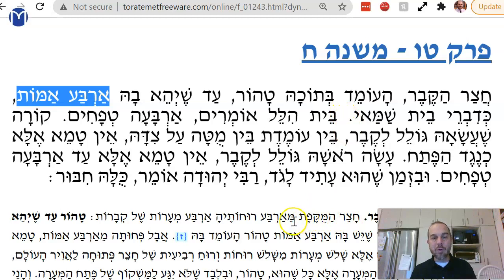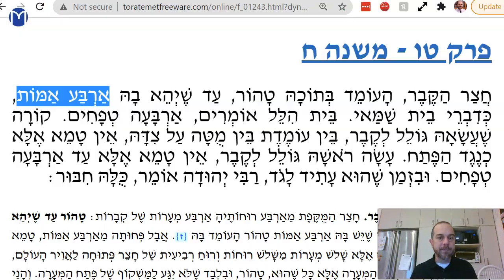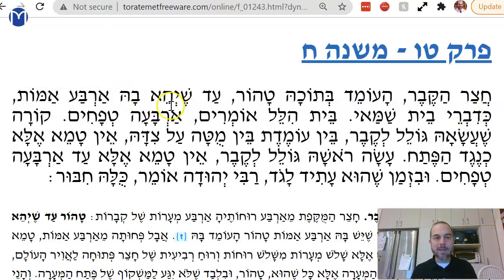It's talking about a chatzer mukefet me'arba ruchotav, surrounded on 4 sides by arba me'arot shel ke'arot, 4 caves of ke'arot. You have a chatzer and you have a me'ara. The chatzer is the courtyard leading to the cave. The pictures that I showed you of my son were in the me'ara. This is the cave of the kvarot themselves. So Beit Shammai says it has to have a minimum of 4 amot.